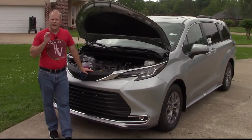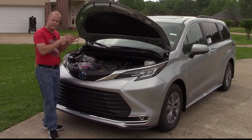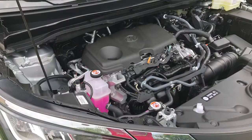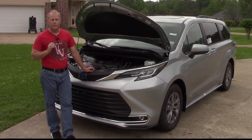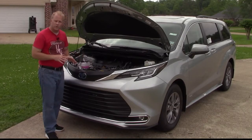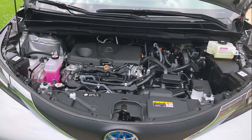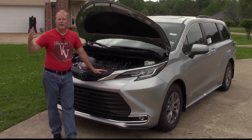Okay guys, here's where I think I might have misled people in my last video. When you consider what comes from the electric motor, it's 189 horsepower and 176 pound-feet of torque. When you combine that with the 2.5 liter four-cylinder, the net combined horsepower is 245.